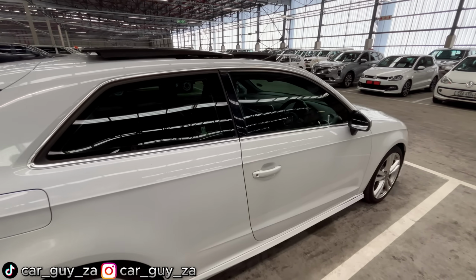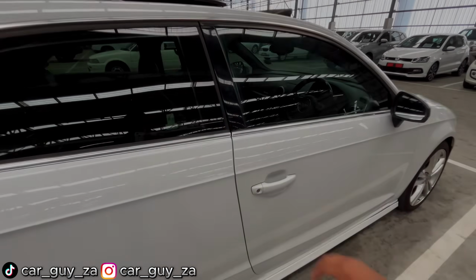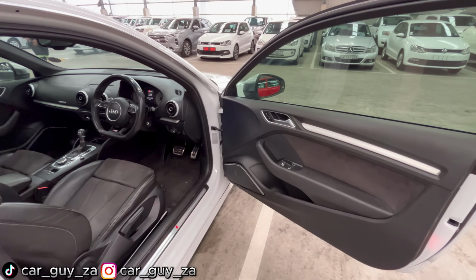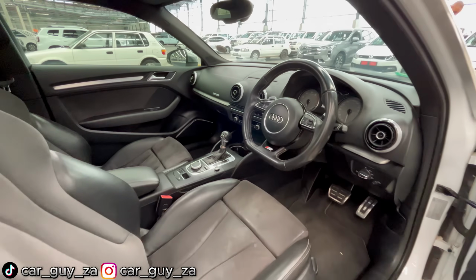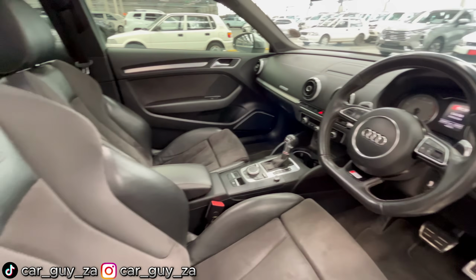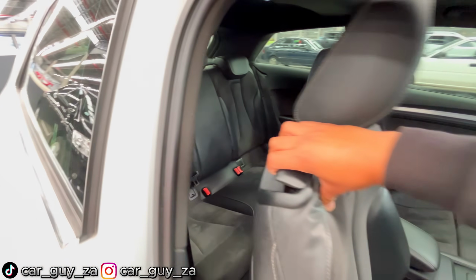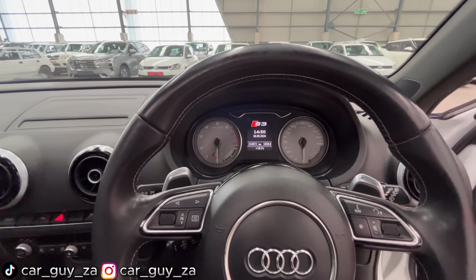I have to give you guys a proper cold start. You do get a spare key as well. Okay, so obviously with this car you have all your basic stuff like your electric windows, your electric mirrors, power steering, air conditioning, full LED interior. You can change gears at the back of the steering wheel. It has cruise control, voice control, and like I said, an 8-speed automatic gearbox. You have seats for your rear passengers as well. And without wasting time, let me just give you guys a proper cold start.